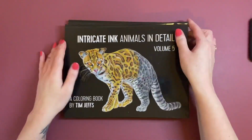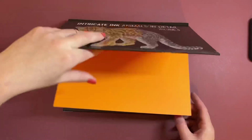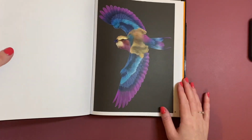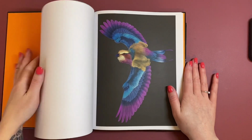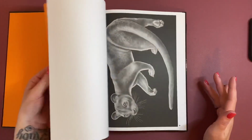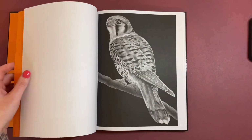This is his most recent release. I did do one in here, I think, as well. I think I did a bird in this one. So really enjoyed that one. It turned out beautiful. They're all grayscale images in Tim Jeffs books, but they're easier than you think to colour. He's made it easier for you because he's put all the shading in, etc.